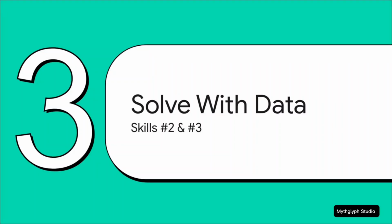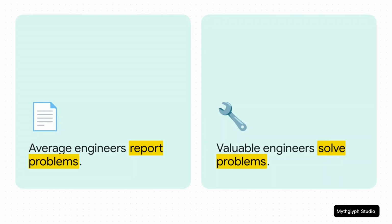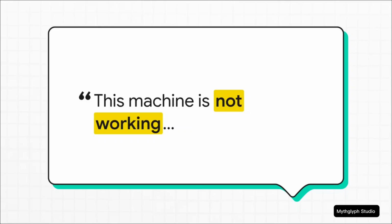Okay, so now that you can see the whole system, let's talk about skills 2 and 3. These are all about taking action. Because look, it's not enough to spot problems. You have to be the one who actually solves them, and in a way that makes people listen. This is it. This is such a simple idea, but it's incredibly powerful. Things go wrong at a factory every single day. That's just a fact. The average engineer, well, they just point out that there's a fire. The really valuable engineer, they're the one who puts it out and then figures out how to fireproof the whole building.